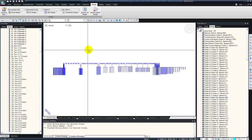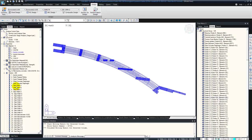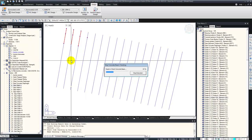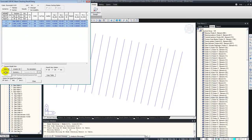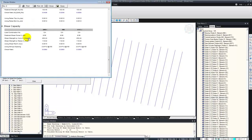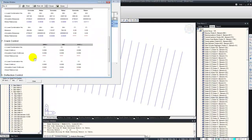So again, coming back to the grillage model here, if I just take one of the transverse elements, that is the starting span only. Okay, so again, we provided some reinforcement just like the column design, and selected a few transverse elements and checked them. These are the different sections cut out on the transverse members, and we've got the beam moment capacity and shear capacity. Similarly, we can also obtain the serviceability information: crack width check, crack control, deflection control and stress control checks.